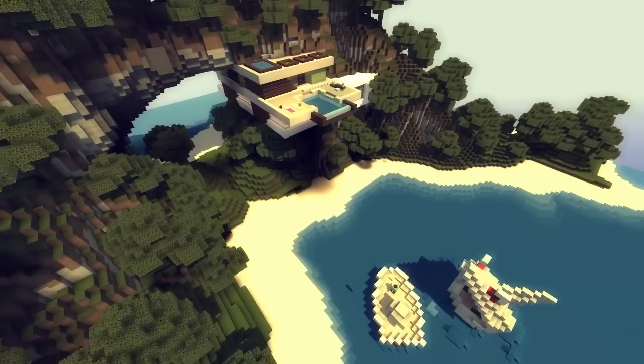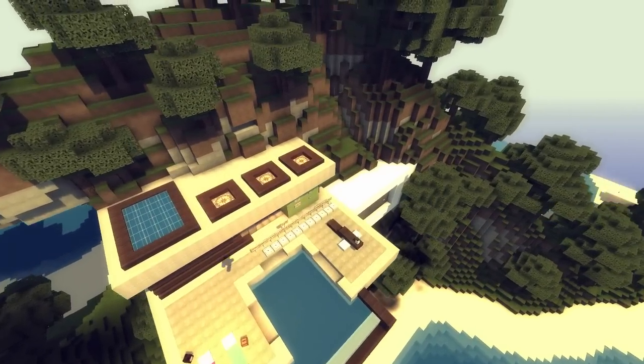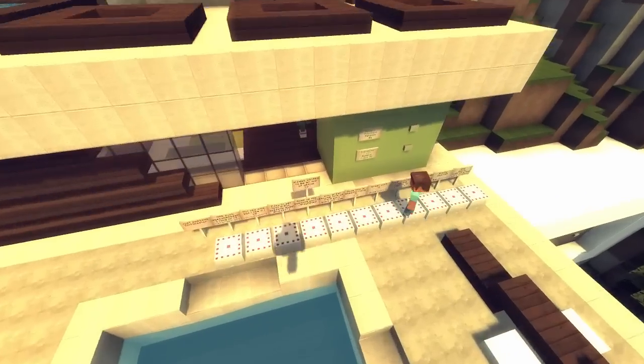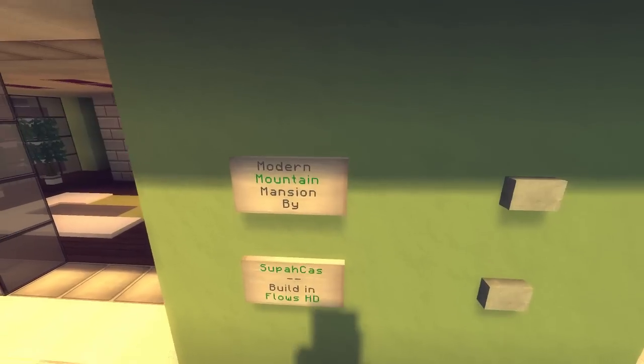But you know what? We forgot about something. We forgot about the hug design. We didn't really need to do it, I don't know. I'm just going to hug the sign, be really smiley about it. Supercast, buddy. Modern Mountain Mansion by Supercast.